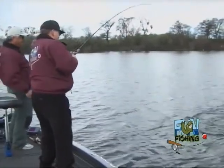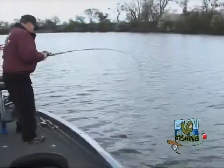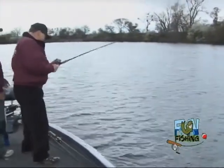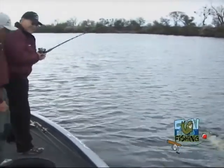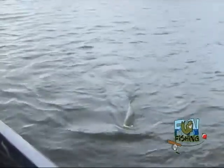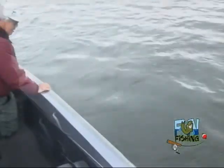It's 30 pounds. Nice fish. Don't lose that, baby. Take your time now. You want me to help you? Hand me the pole. Hand you the pole. Easy now. Easy. Oh, he's not done.